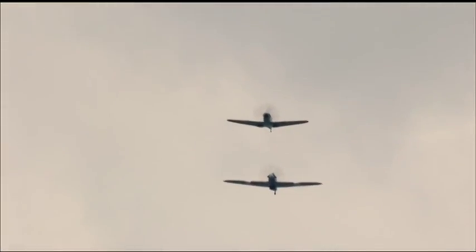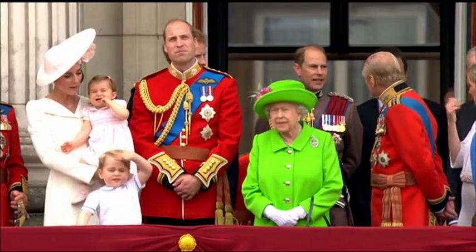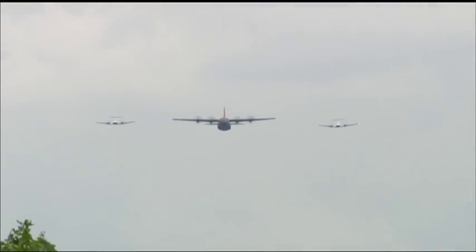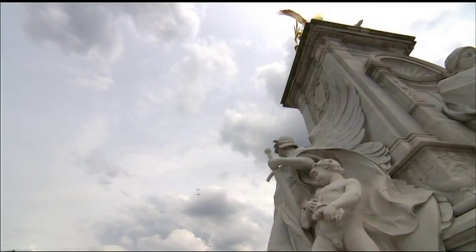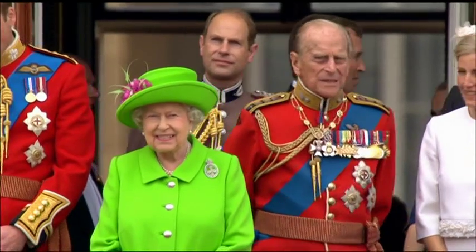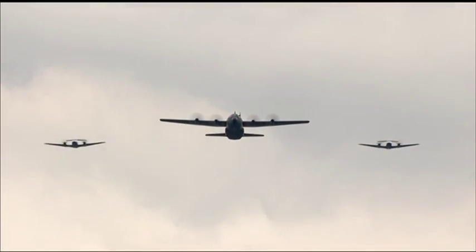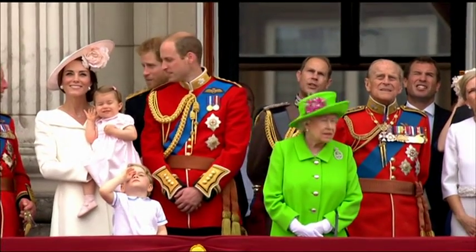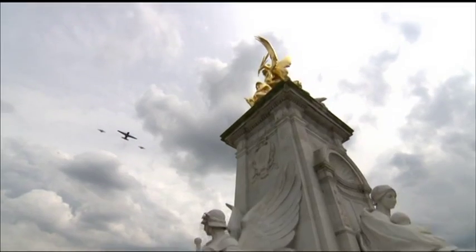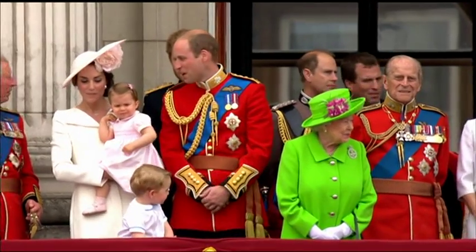There'll be a big round of applause and delight, I'm sure, when people see the Spitfire and the Hurricane. The iconic Battle of Britain Memorial Flight. Spitfire and Hurricane, with smiles there from the Queen and the Duke of Edinburgh, followed by the third element, rapidly closing in, the C-130 Hercules and 2 King Air multi-engine pilot trainers, thundering through the sky above Buckingham Palace.